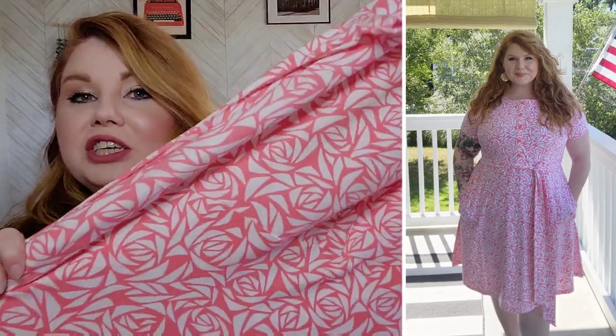And this one is so soft. I wish y'all could feel this through the screen. It is the softest thing. So it is 58% cotton, 37% modal, and 5% spandex. I wish y'all knew how soft this dress is. Very stretchy. I mean, you have plenty of stretch in this.